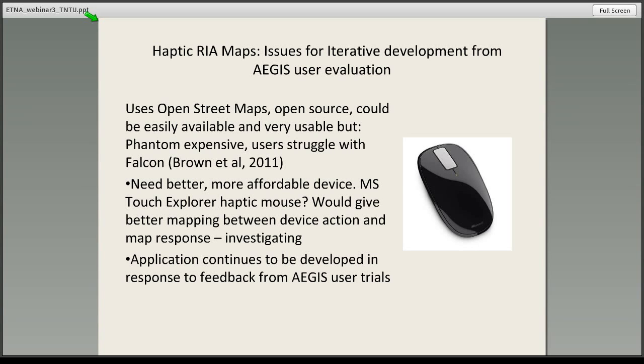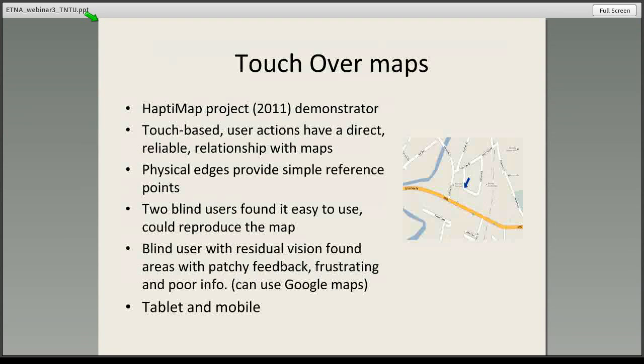This application has a lot of potential. It uses OpenStreetMaps. It's open source. It could be very easily available. So we have suggested a more affordable device, and work is ongoing to see if this device can be used. It would also give a better mapping between the action the user takes and the map itself. This is a device which suggested Microsoft Touch Explorer mouse. Touch Over Maps is a phone-based app, but again based on OpenStreetMaps, where people get vibratory feedback from moving their fingers over the roads. They also get street names. They get some basic frame of reference.